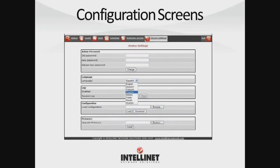Now, the device settings, this is pretty much the interface for being able to log in. If you desire to change the default password, this is where you would perform this action. Also, if your client is of a different background, and there's a language barrier, we do have a drop-down language menu option. As you can see here, we have 8 languages listed. And also we have the log, configuration, and firmware updates. This is where you will perform that.